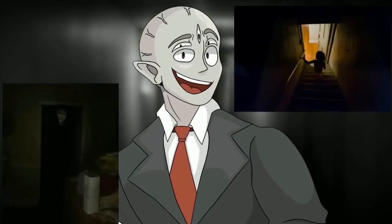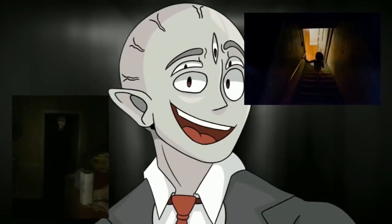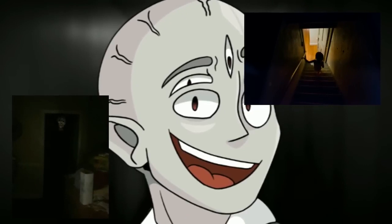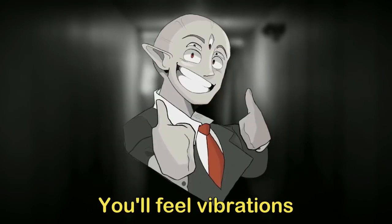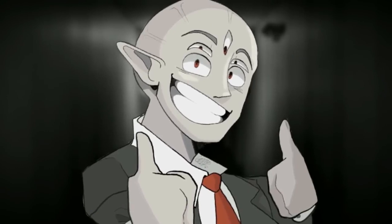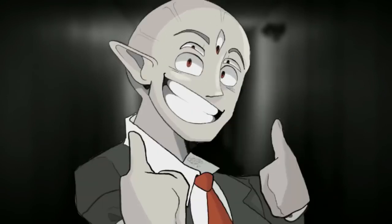It is imperative, so important, that you don't stay in each of these rooms and hallways for long, because just after 10 minutes of being in one, you'll start to see shadows in the corner of your eyes, and you'll feel vibrations of someone walking near you and talking to you. You won't be able to hear the actual words, because everything is completely silent here, obviously, but you'll be able to feel the vibrations in your bones.